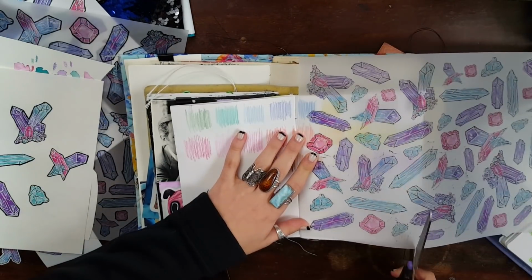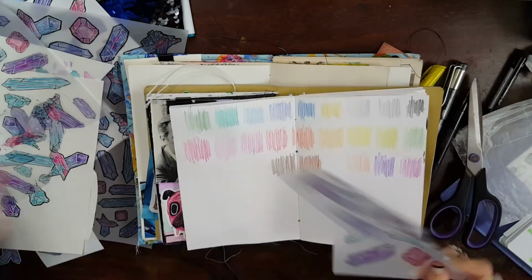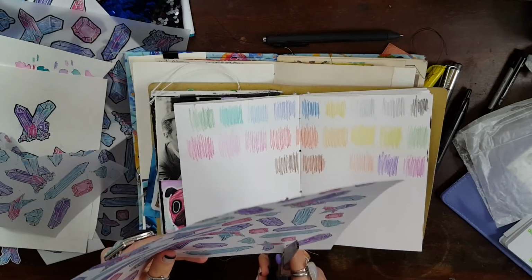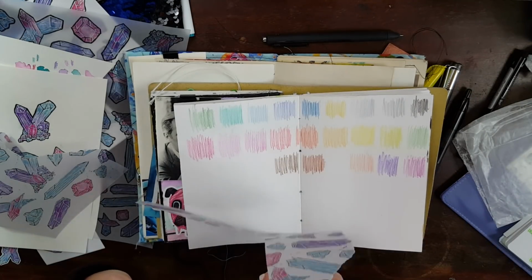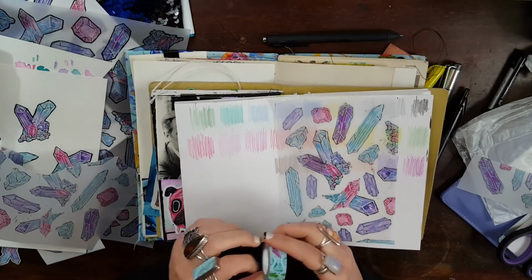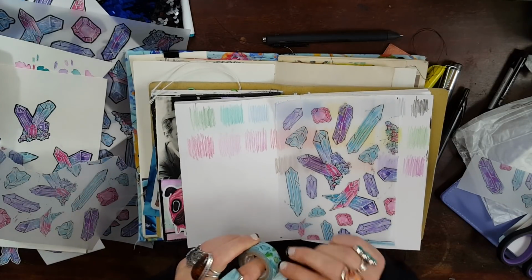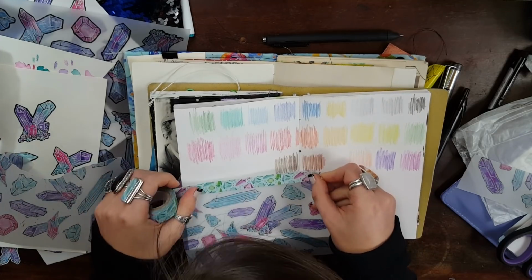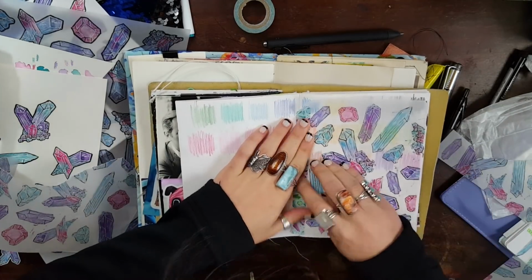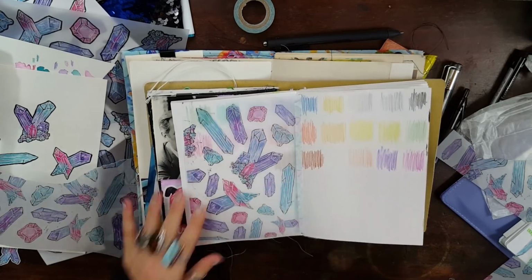So I had just been outlining the swatches and I thought it looked pretty cool. This is one of the test prints of the crystals without the outline on vellum, so I really wanted to attach that in my sketchbook. So I just used some crystal theme washi tape that I had and tipped it in to another swatch page.